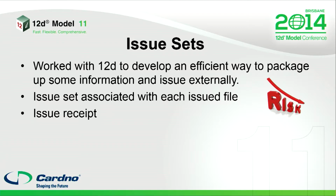Issued sets. It's all good to have all the information inside Synergy, but if you can't issue it and track it, then you're losing your audit process on the information going out of the office. So it was quite important that the information was recorded and could be reported on, just for that tracking.